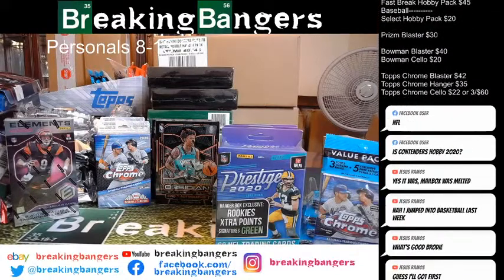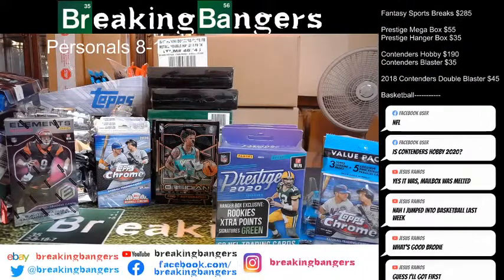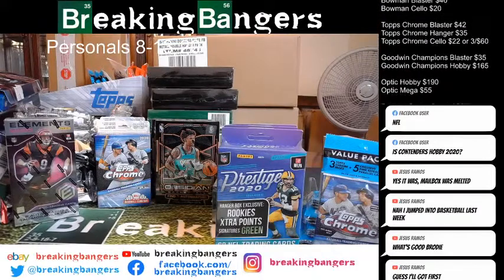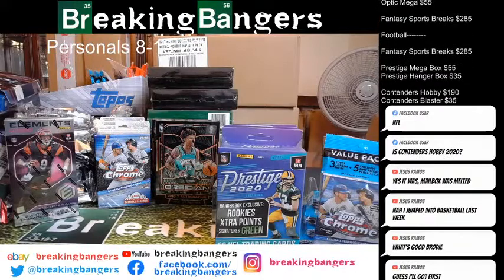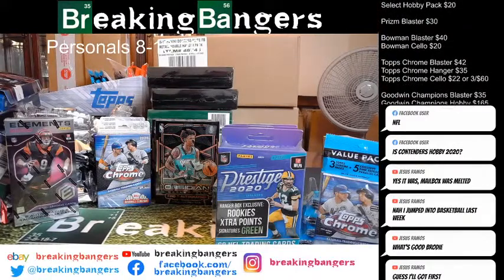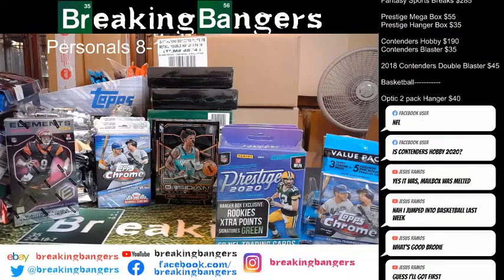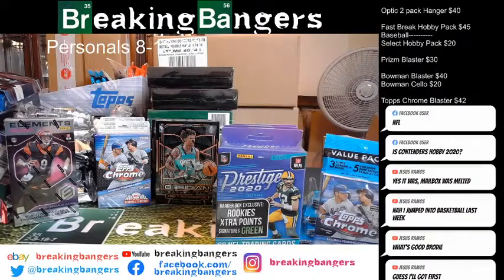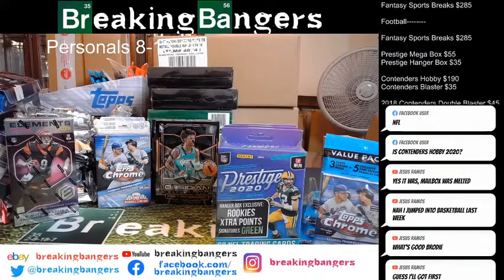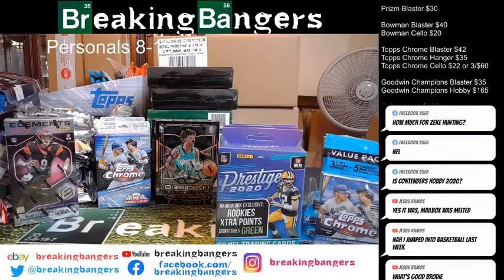Is Contenders Hobby 2020? Yes, Contenders Hobby is 2020 Contenders. NFL? Like, on new stuff or just overall? Because NFL, I have some 2013 Panini Certified Hobby. It'll be a fresh sealed case that'll be broken. I have 2015 Rookies and Stars fresh sealed case hobby. I've got 2016 Donruss Elite Football double hanger packs. Going Zeke hunting. I have 2015 Panini Contenders Football blasters. I have the Prestige that's retail only, for the hanger boxes. I have a couple boxes of Luminance left.